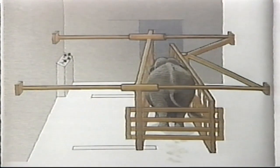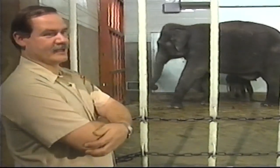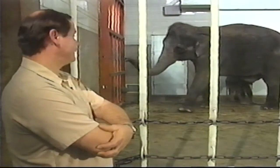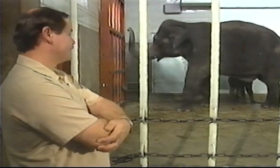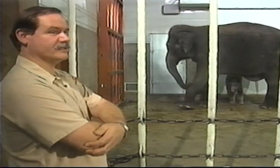Most zoos don't have a crush, and consequently, they don't house bull elephants because of safety concerns. It can be dangerous, yeah. Let's face it, they outweigh us by a couple of pounds, and if they got worked up about something or something scares them, they could do some damage.